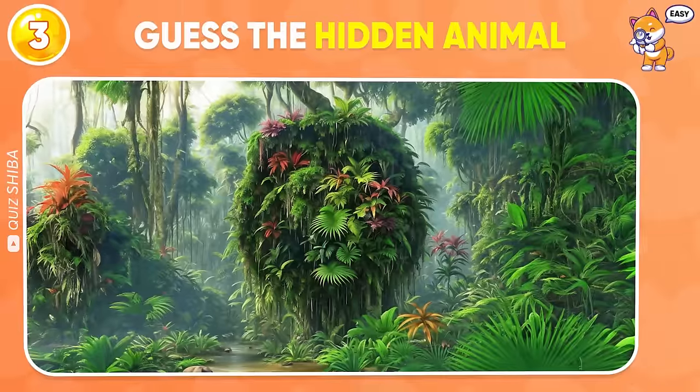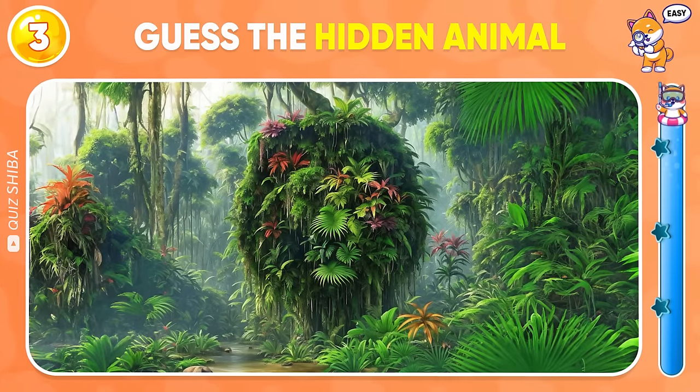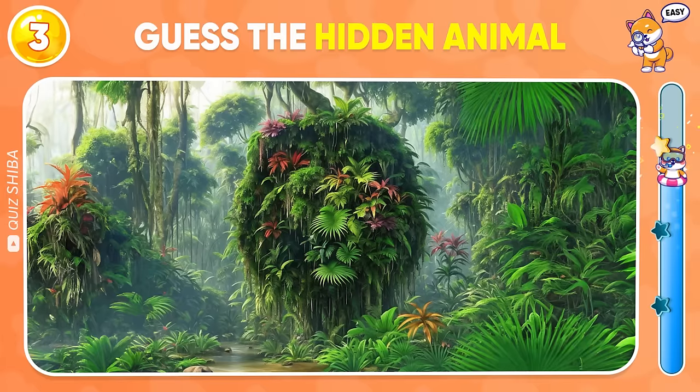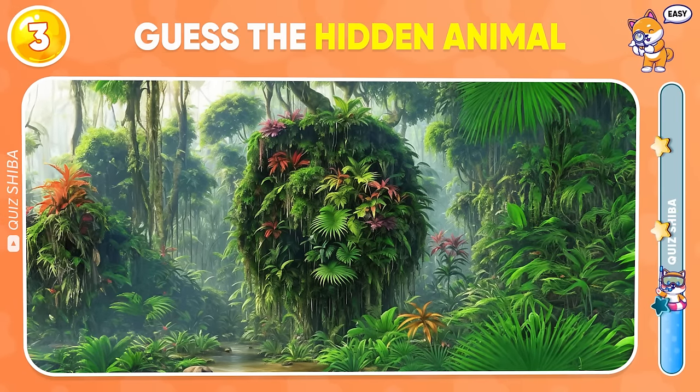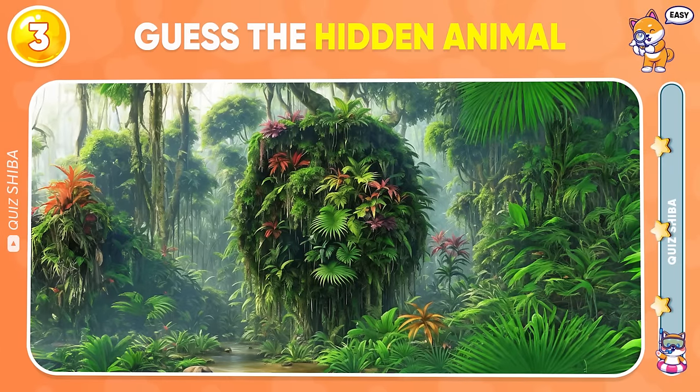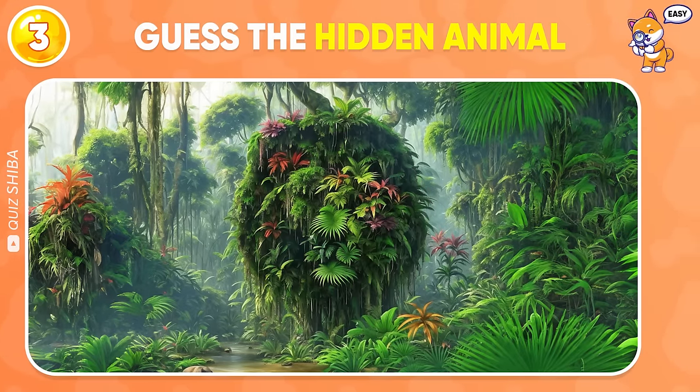Take a close look at the jungle. An animal is hiding among them. Can you guess which one? It's a lion, the king of beasts.